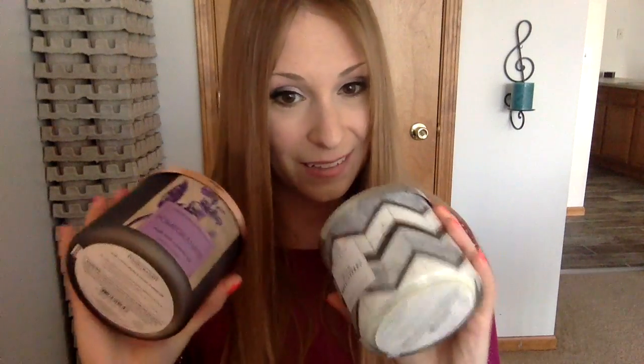So the pomegranate name on this candle, I don't know how I feel about that, and they say that there's orange in it. And I think you could probably kind of imagine that, but then it's just funny, the notes on this one are huckleberry, blackcurrant, and green leaves. And it's totally different notes, but they are exactly the same.